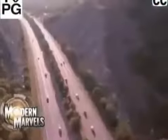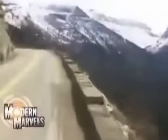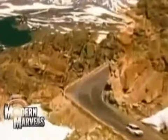Rockies, an epic byway connecting two great national parks, a route that's beckoned a century of challenges, a mountain pass that takes an army to keep clear, and a road that reveals some of the most beautiful scenery in the world. So come on along for the ride. Now, Mountain Roads on Modern Marvels.